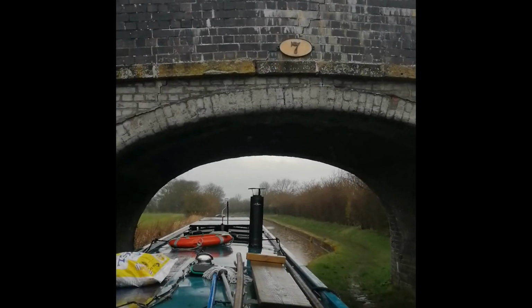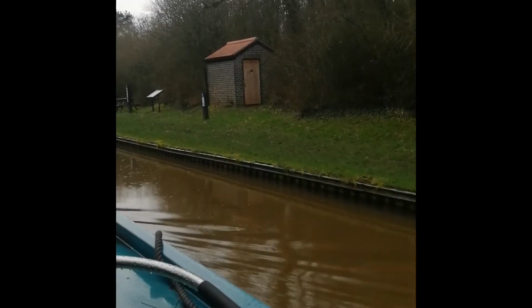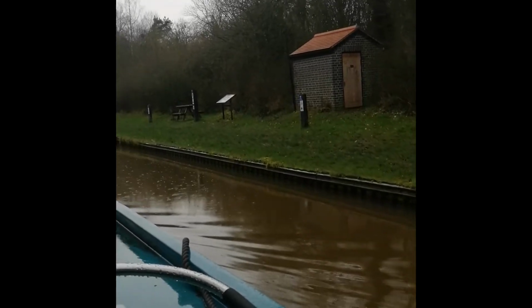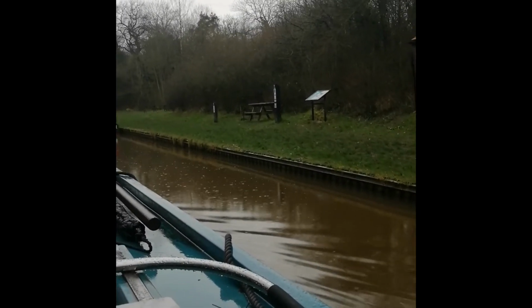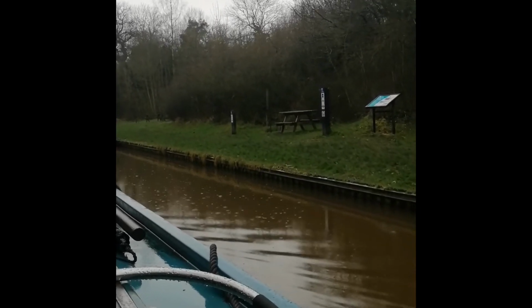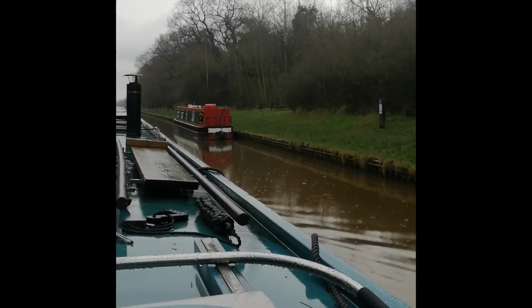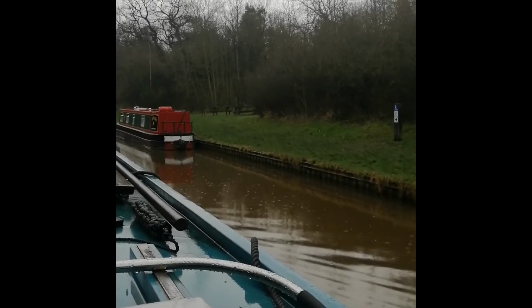Nice. Bridge number 7. What bridge was it, Stephen? Bridge 7. And here's that little hut that everybody videos. A nice little picnic area, but I think we'll give the picnic a miss today. Beautiful.